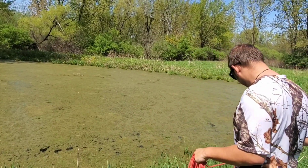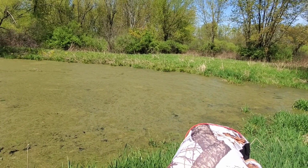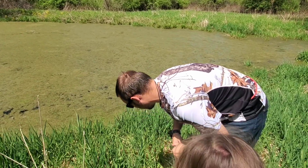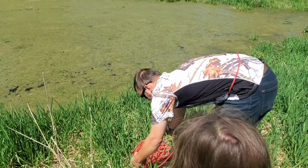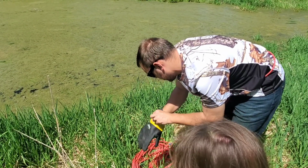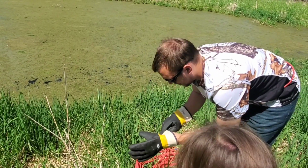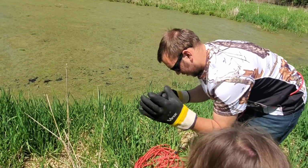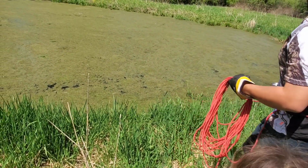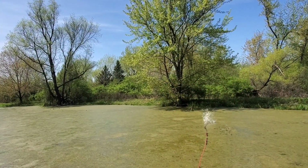First throw, here we go. I must have put some stuff on here from last time. Oh, I forgot to put my gloves on. Broke my number one rule. Sorry, guys. I'm just breaking all the rules today. First, I tie off to myself, and then I don't wear gloves. And man, it's a hot mess today. All right. Get it out there so it doesn't splash me. Boop.